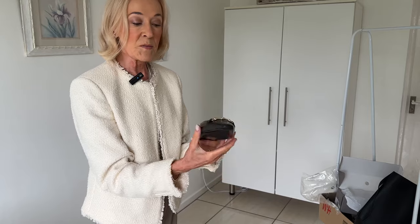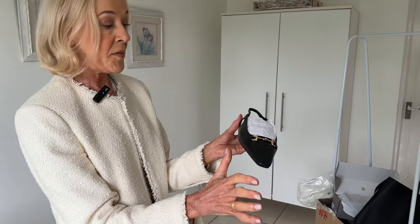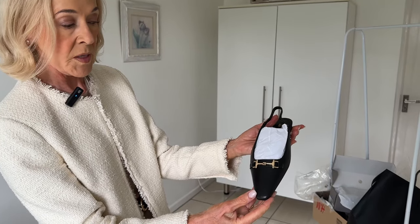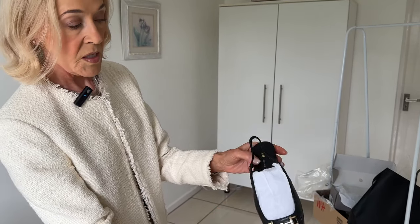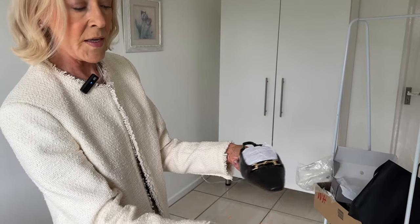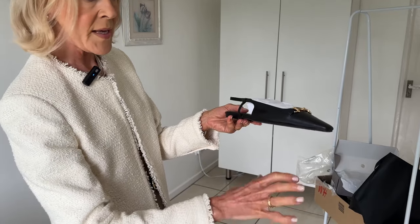But don't forget, these are spring summer, so feet can swell. These are leather, but look at the details. So you've got this snaffle trim here. And see here, H&M leather. This is padded inside. See how nice and foot lengthening this looks.